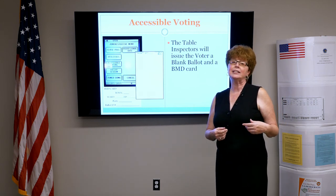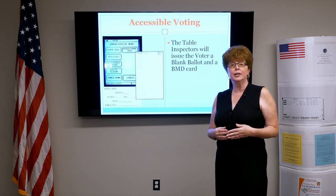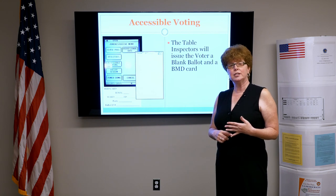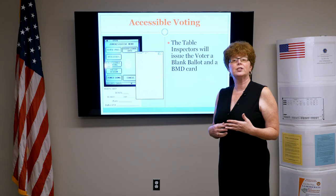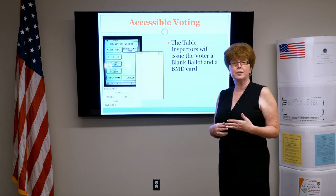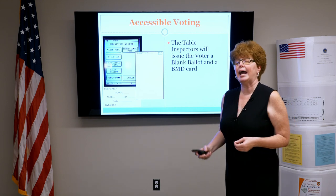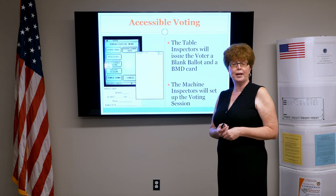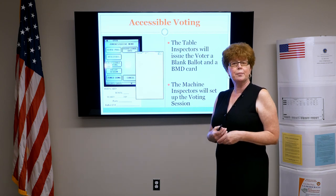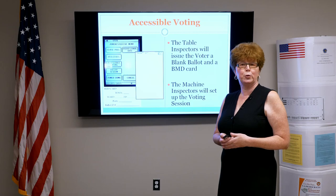It will be down in the left-hand side of the ballot pack. You will take that number. That will also tell you the election district, the town, and any other information in regard to that polling district. So please record that number from the ballot, and then the voter will proceed to the machine inspectors, and they will set up the voting session for that voter to be able to vote.